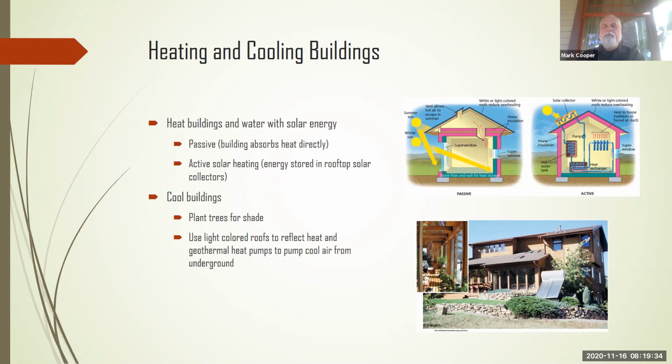The windows are set up to move airflow through the house, and it does actually cool the buildings. Active solar heating is often where you can put some kind of conductor on the roof that pumps water, heats up water, and then pumps it through the house to warm it up. They have radiant floor heating now.